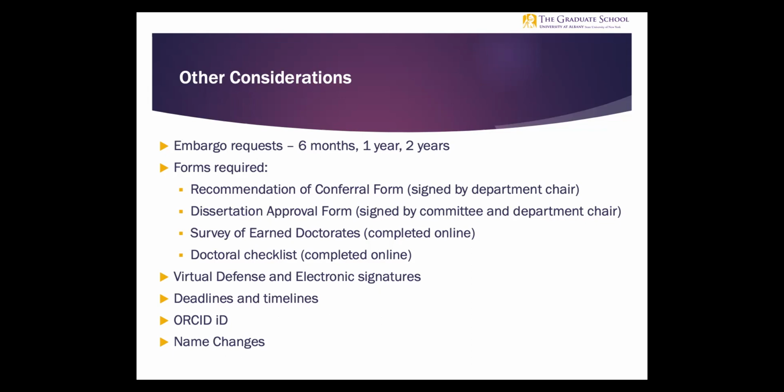The forms. So towards the end, you'll need to coordinate with your department on those administrative forms that I spoke about earlier in the presentation. For dissertation, there are 4 items that you need. Recommendation of conferral form, which is signed by the department chair. The dissertation approval form, which is signed by your committee members and the department chair. The survey of earned doctorates, which is an online submission that you do, and the doctoral checklist, which is also an online submission for us.